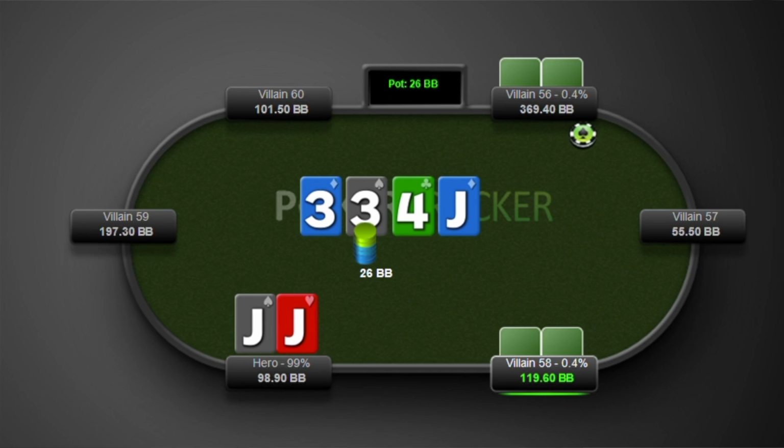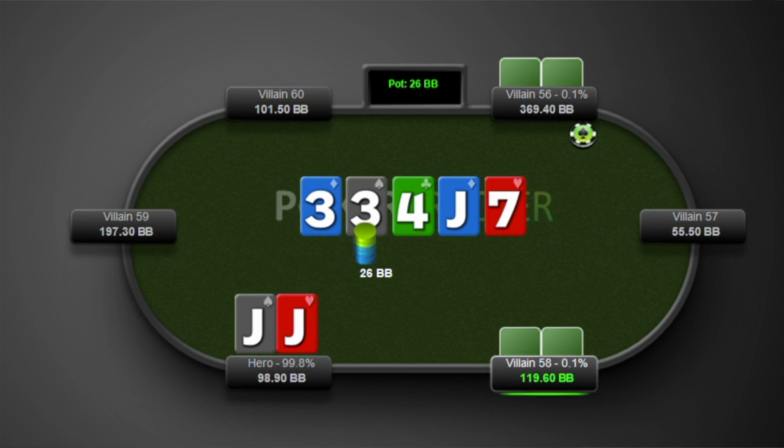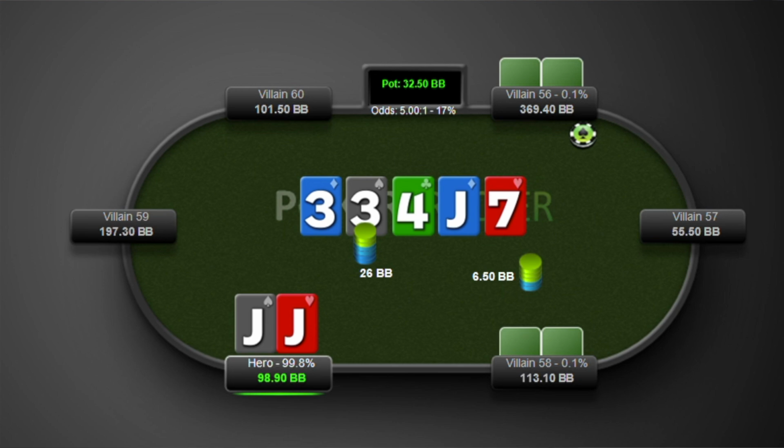so happy to see the call, and even happier to see the jack on the turn. The first villain checks again. We obviously check to the aggressor, and he now unfortunately checks behind. But on the river, we lose to 5-6 now, and we have the big blind who bets quarter pot. So that doesn't sound like he has a hand like 5-6 or a set of fours or something like that. So we can definitely go for a value raise.